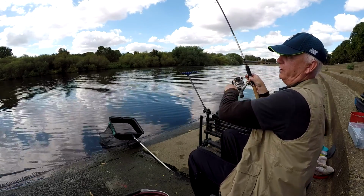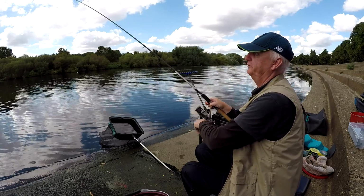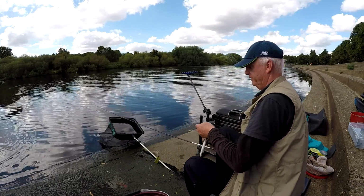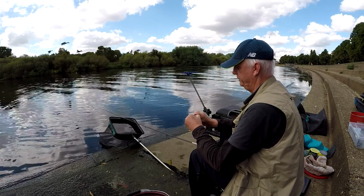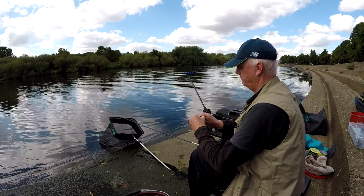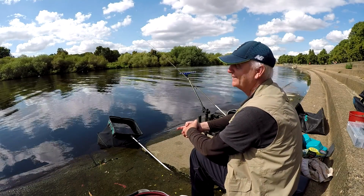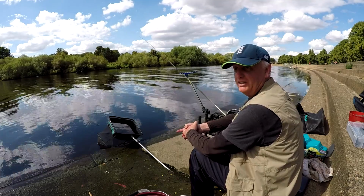You just took it on the drop. That's what normally happens when you've got small fish in your swim. But today I've hardly had any small fish because it's full of big fish. Full of big perch in the swim. We're going to have one or two more last casts. Or last fish. Let's see if we can get one more fish.